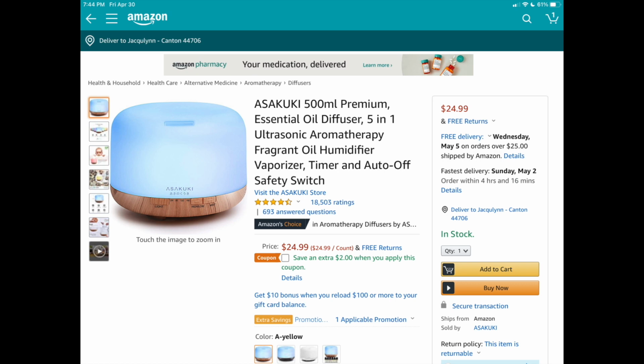It says it's eco-friendly, so that's encouraging. It's got a picture of a little baby next to the diffuser, so it's obviously child-proofed, because we all know, especially I feel like younger moms, it's either younger moms or middle-aged moms that really like essential oils. I don't feel like there's much in between there, at least the people that I know.